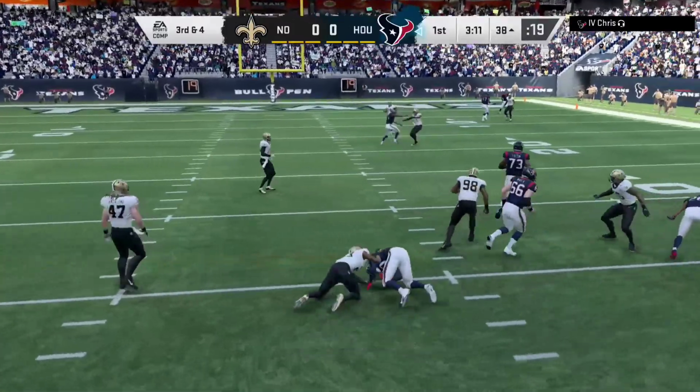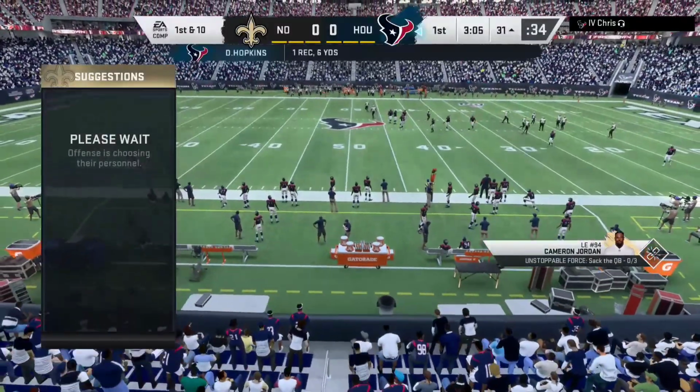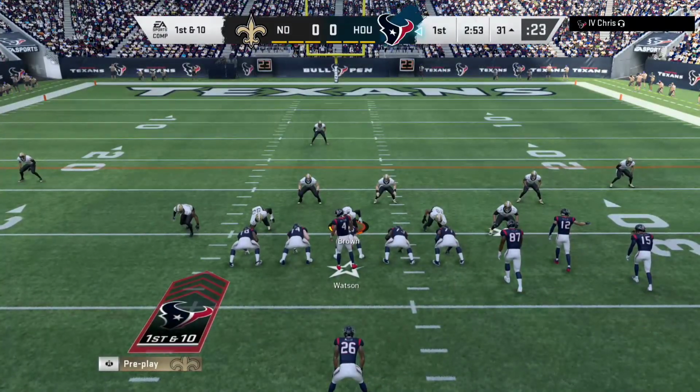And he's got the completion to Hawkins. He's going to get to the 31, enough for the 1st down. Nice 1st down pickup on a gain of 6. Right there, line of scrimmage, the 31 now on 1st and 10.